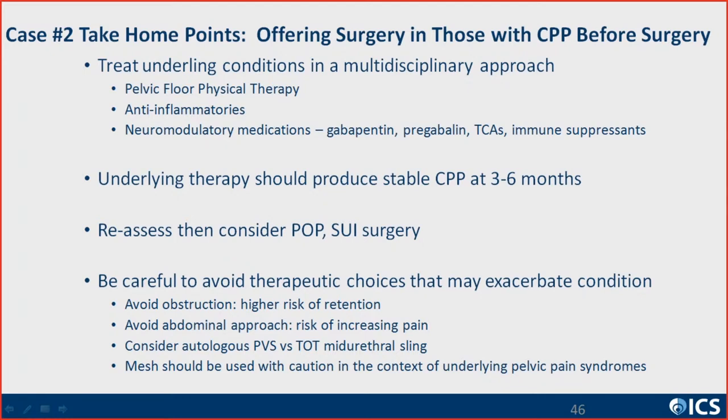Take-home points: when offering surgery in those with pre-existing chronic pelvic pain, treat the underlying conditions in a multidisciplinary approach, with physical therapy, anti-inflammatories, and neuromodulatory medications. Deal with the underlying conditions to produce stability in their pelvic pain for at least 3 months before considering surgery, reassess the patient, and then electively choose a surgery, but be careful to avoid therapeutic choices that may exacerbate the condition.